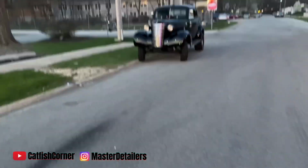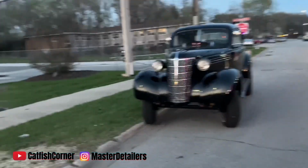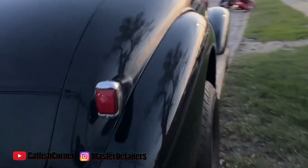Man, there's cars everywhere, man. It's nice outside. Look at this. I don't know what this is, but I like it. Straight axle. I don't know what it is. Manual. I don't know what year this is or what it is, but it's nice. Yes, sir.